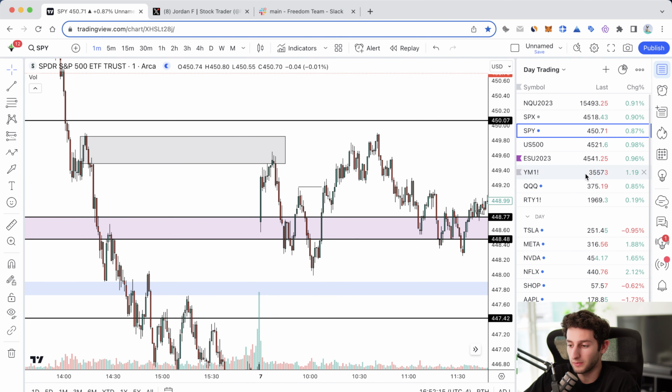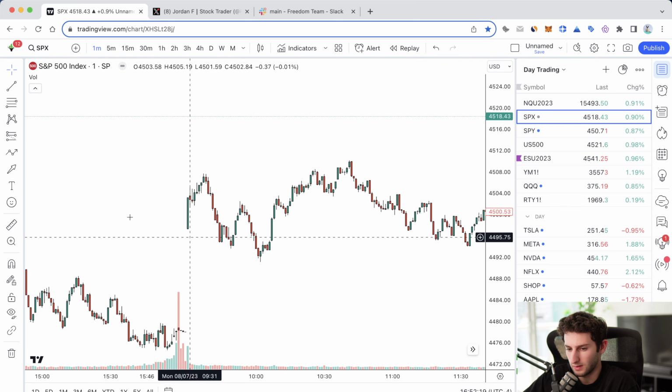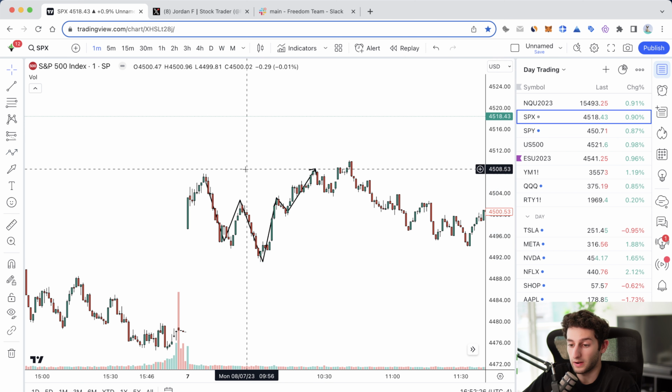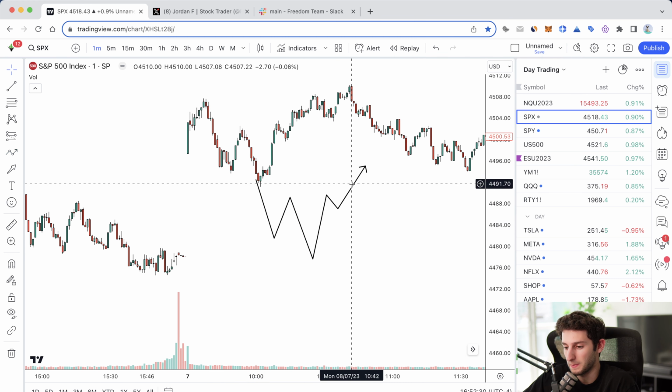We come back above this high. Now, what does that tell me, right? Let's break this down for a second. If price is able to make a low, then a high, then a low, and we break that high, right? Then we go ahead and we break that high again, break this other high. This is what we call a shift in trend, right?